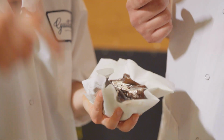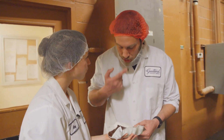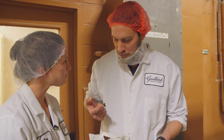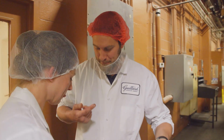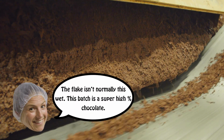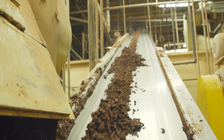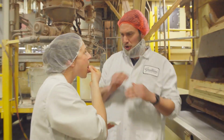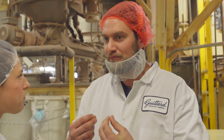So this is before it goes through the rolls. So it's a little bit coarser. You can taste the grain. You're gonna want more than that. Ooh. You guys should just sell that in a toothpaste tube. Pretty good. I'll buy all of it. So this is the refiner flake straight off the machine. So this is after it's already worked its way through the rollers. Oh wow. Super smooth. None of that gritty. You can't taste the difference between the sugar and the cacao.